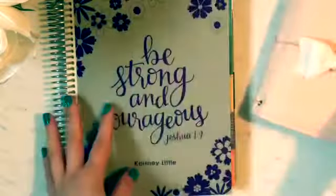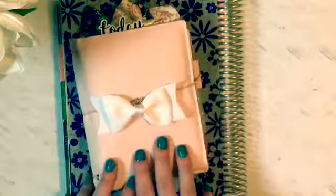There are definitely some things I still want to add to this that I loved in my Erin Condren, like this little pocket in the back here. I really loved being able to throw different things in that, as well as the zipper pouch. So I'm still learning, still adjusting to my Traveler's Notebook, but I really do love it.